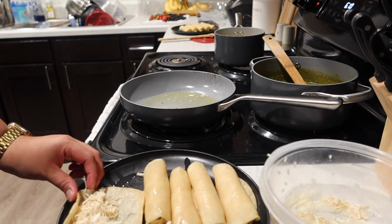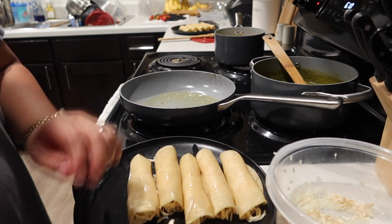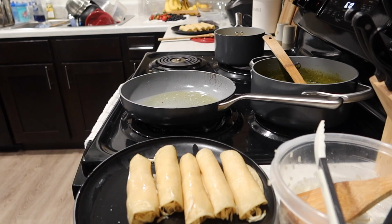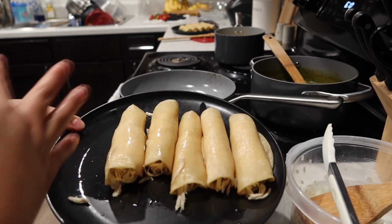Like this, I hope y'all could see that. Kinda, yeah, and then you're just gonna roll it. It is so hot, be careful. Okay, so then it should look something like this. And then I'm just gonna put the sauce on top.